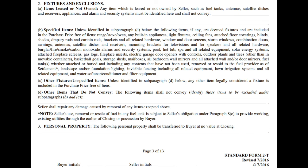So in section A, we would want the seller to specify what items are leased and not owned but are screwed or attached to the property. This includes fuel tanks, antennas, satellite dishes, receivers, appliances that are not owned outright yet, where they still have a bill on those appliances, and any alarm and security system equipment that they have to return. Possibly they're renting it and they didn't buy it flat out. So that will be listed by the seller in section A, and that will be added during the offer and counter offer period, or it'll be mentioned in the MLS, and I will add it in there for the sellers to confirm before they sign.